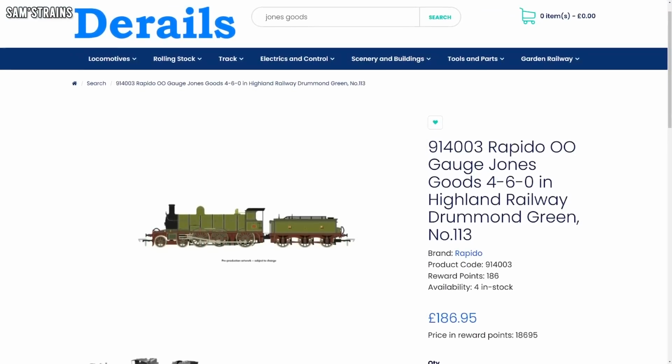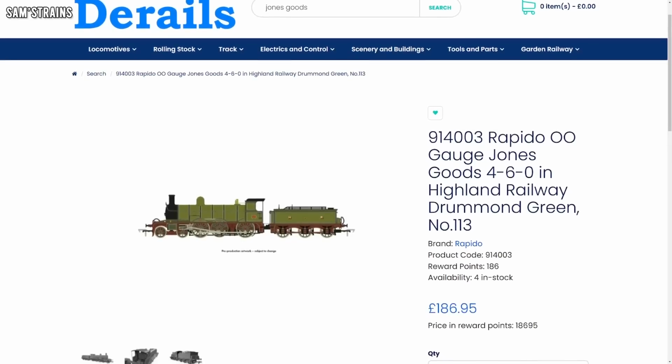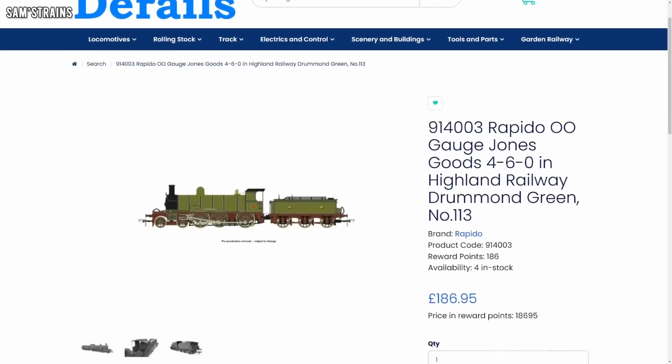Also out now is the Rapido Jones goods. Hopefully I'm going to have a review of one of those ready soon. Again, this has been a model that's been highly anticipated. I'm really looking forward to seeing what that one's like as well.